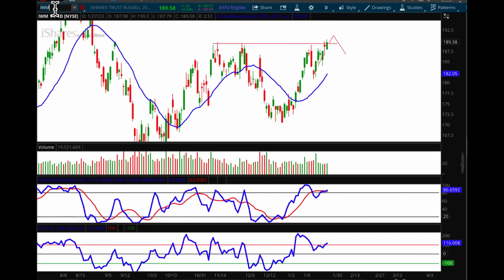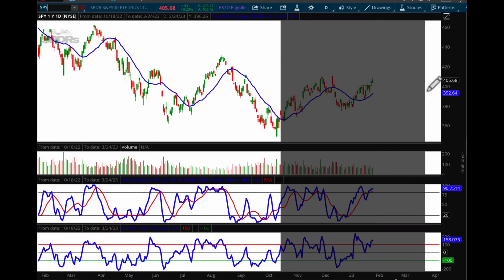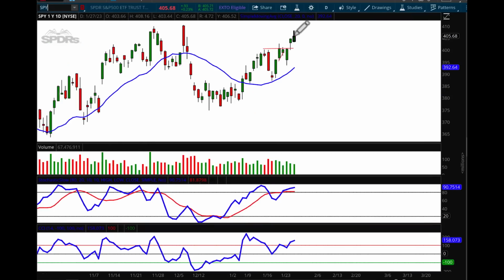Now, if we look at SPY, this is the S&P 500 ETF, very, very different story. You can see that we have a shooting star here, which is a bearish candle on much lower volume after this long stretch of green known as that stale green light.